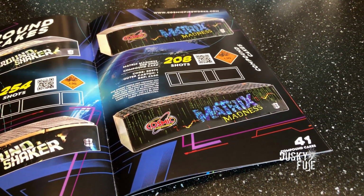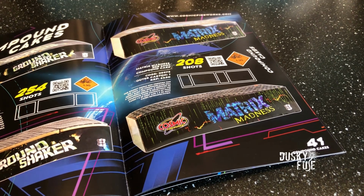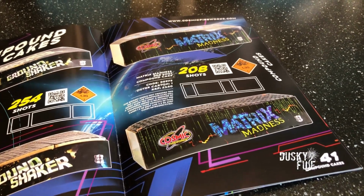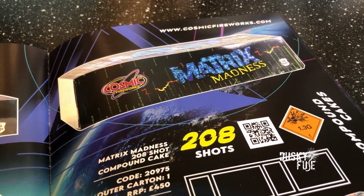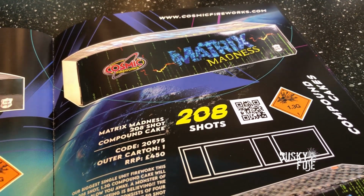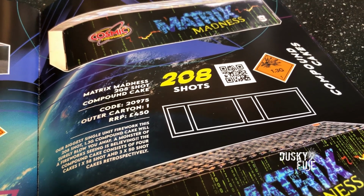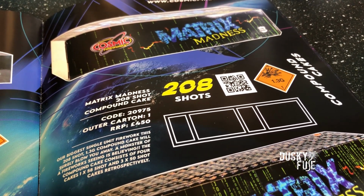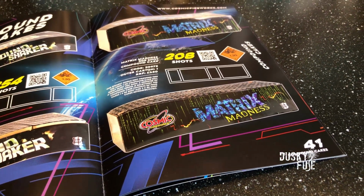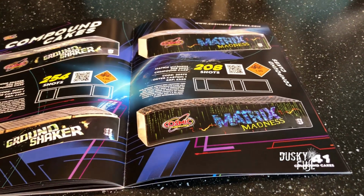Matrix Madness made huge waves once landed in the UK, and the Goliath 1.3G compound has an explosive weight of 3,867 grams, whilst boasting 30mm inner tube diameters. Cosmic really raised the bar with this firework, and absolutely enormous sky-filling bursts give blood red strobing peonies, fan-firing palms, and crackling chrysanthemums. There are dahlias, swimming comets, time rain, dragon eggs, glittering brocades, willows, and the most vibrant blue coloured bursts I have seen.